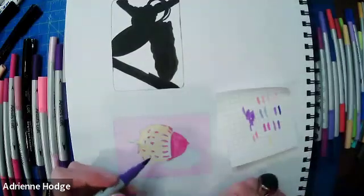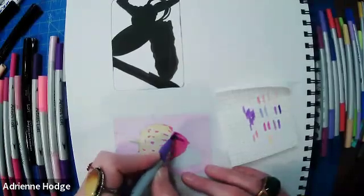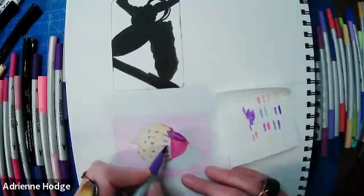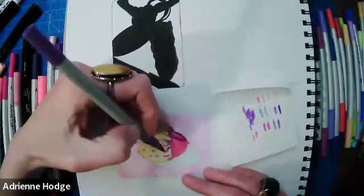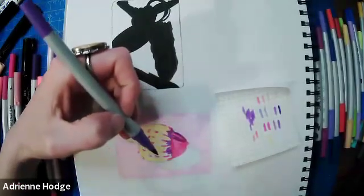I don't know why I started just coloring that there. I was just seeing what that color looked like when I overlapped it. So just layering this purple over the pink. Then I am going to use a little bit of black pen on top of this when I'm done to give it even more contrast.